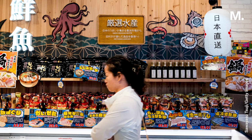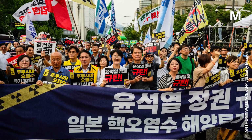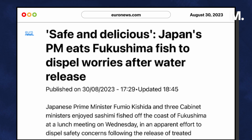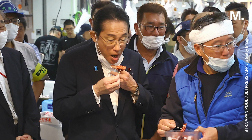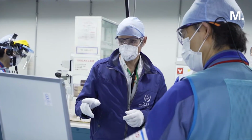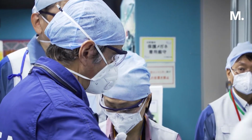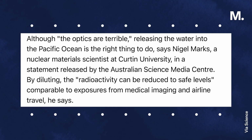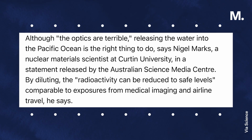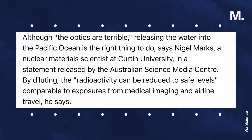China has banned seafood imports from the country, and many people across the globe fear the safety of Japanese seafood, especially those in the region. But Japan's government has repeatedly denied these safety issues. The Prime Minister even invited the press to record him eating fish from the ocean following the release of the water. And many in the scientific community agree the water is safe. In 2021, Nigel Marks, a nuclear materials scientist, admitted to Science that although the optics are terrible, releasing the water into the Pacific Ocean is the right thing to do.